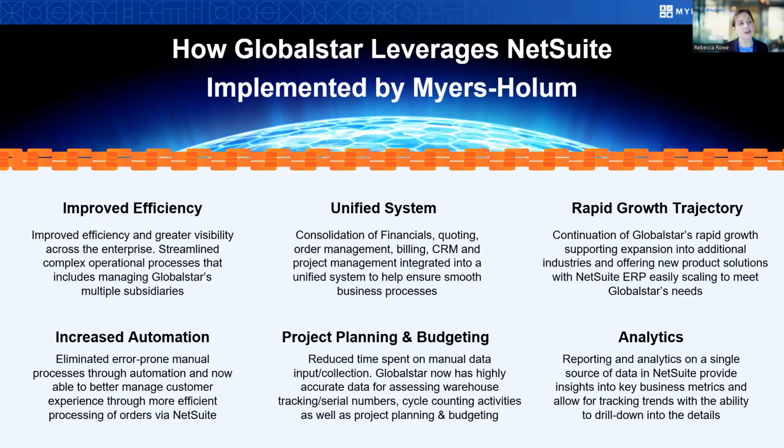In terms of now, since you had your evaluation and went through the implementation process, what are some of the ways that Globalstar is now leveraging NetSuite? Has it had an impact on your business? Has it met your expectations? Those are the kinds of things we're wondering too.